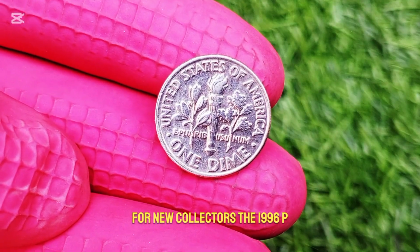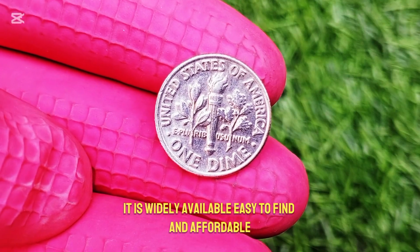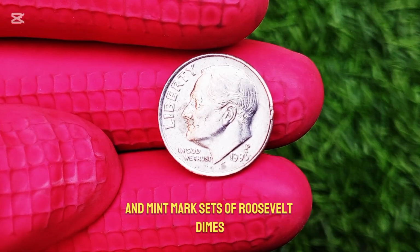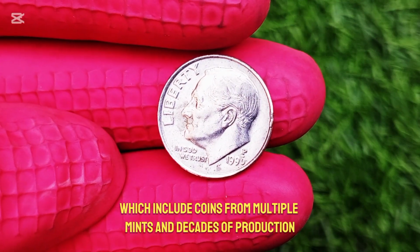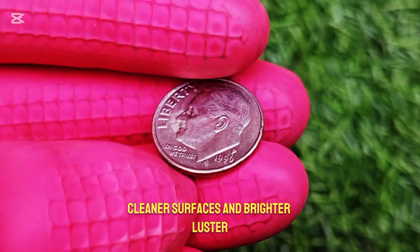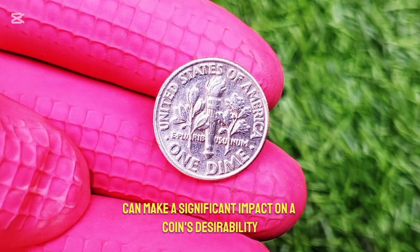For new collectors, the 1996 P dime can serve as a great starting point. It is widely available, easy to find, and affordable, making it perfect for building a Roosevelt Dime collection. Many collectors enjoy assembling complete date and mint mark sets of Roosevelt Dimes, which include coins from multiple mints and decades of production. As collectors upgrade their collections, they often look for coins with stronger strikes, cleaner surfaces, and brighter luster. Over time, these small differences in condition can make a significant impact on a coin's desirability and value.